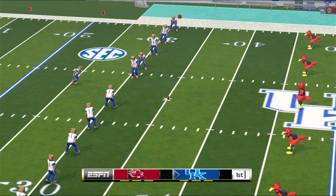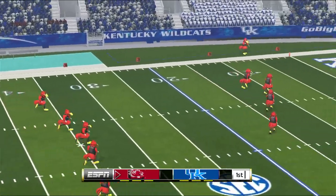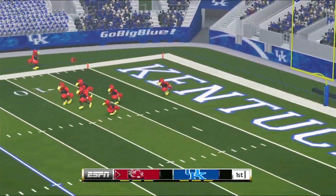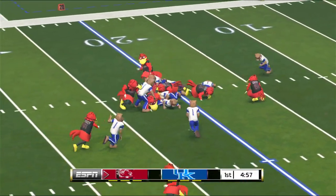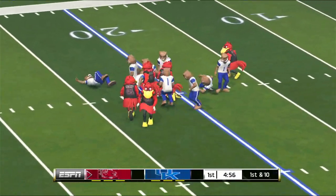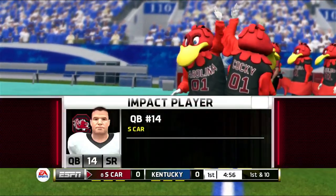Kentucky is ready to open this one up as they line up for the opening kick. Sends it sailing downfield, and he's taken down at the 21. The Gamecocks' offense is basically predicated on what this kid can do.